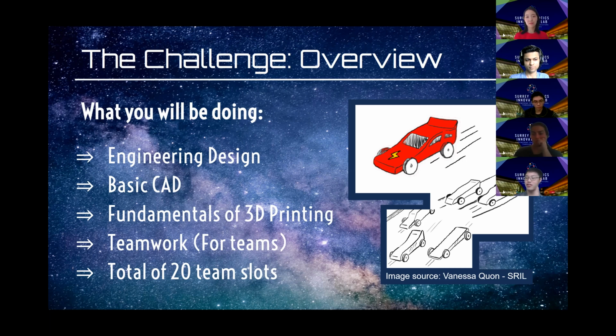But let's just backtrack a little bit. So, you'll be learning engineering design, CAD, 3D printing. Wonderful for all you tinkerers out there. Have something to design? Got an idea in your head? After these workshops, after the challenge, you might have some abilities to create things of your own. But as a tutorial, we'll still be running the challenge first and foremost.